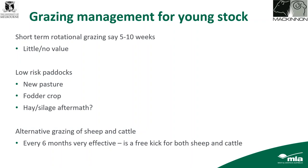And also the other one, which I always call a free kick for those people who have got sheep, right, swapping over every 6 months. There's some great work done in the 70s up in New England, which clearly showed a really valuable benefit of swapping sheep and cattle. Often you drench the sheep with the changeover, but there was a 10% increase in production for both the sheep and young cattle with that sort of strategy. So don't forget that. Some people are limited where they can run their sheep and cattle and all that sort of stuff, but it is a really good opportunity.